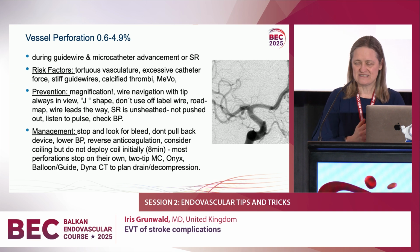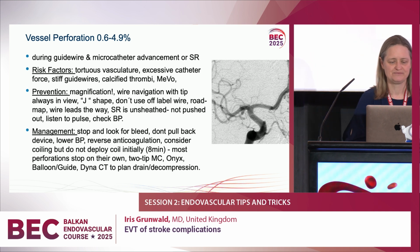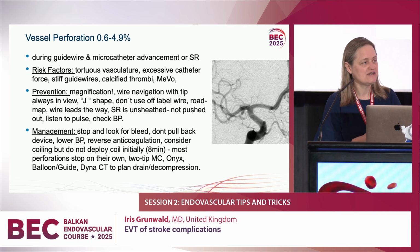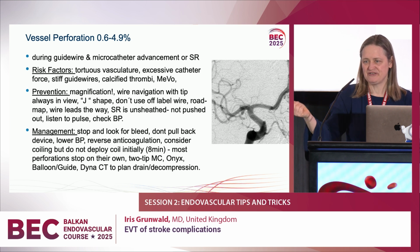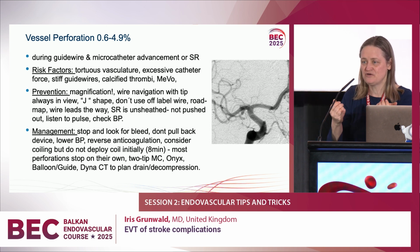The wire should always lead the way. And another thing is, do not lose track of the wire. You always need to have the wire in the image. And another thing, stent retriever, do not push out the stent retriever when you've reached the area. Unsheath the stent retriever. Very often you'll see people who will push the stent retriever out, much more likely to cause a rupture there. You want to unsheath it.